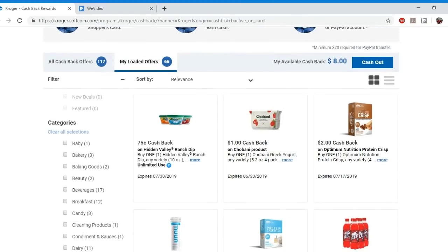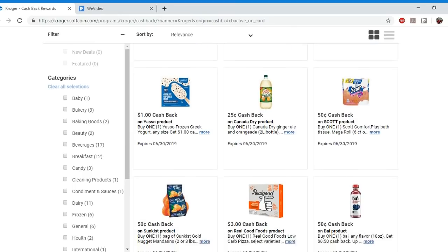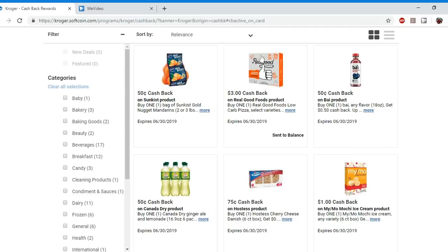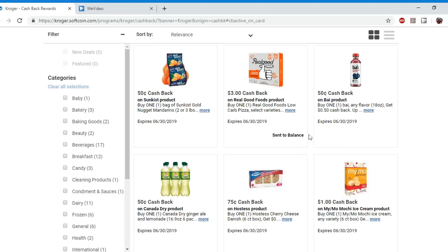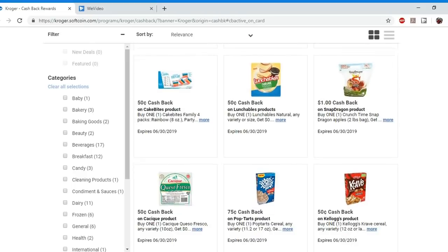And remember, now this is in my loaded offers. So I'm going to scroll down here. I've had a couple of offers come back. Now I haven't had all of them, and I actually had to make a call about some that were missing on one of my receipts, and I'll give you some information about that a little bit later. But the Real Good Foods, this is one of the very first deals I did, it was the very first receipt. I bought 2 of them, and so it's $3. And if you look at the more, it's $3 up to 5 times. So I had bought 2 of them, so I got $6 back for this particular product. And as you can see, it says sent to balance. So now I know that I did get my money back for that particular item. Now, if I keep scrolling down here, I've got another one I know of that pops up.